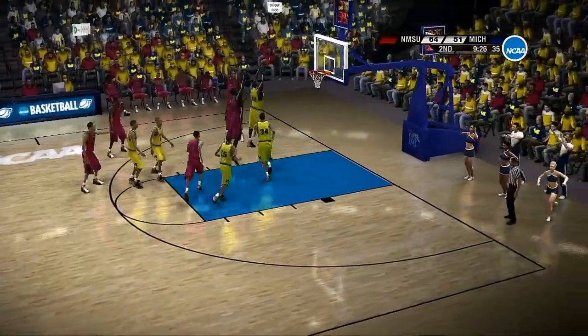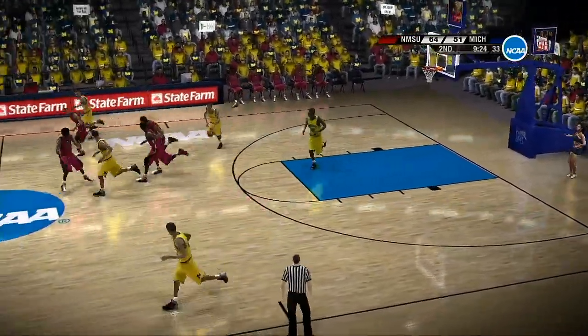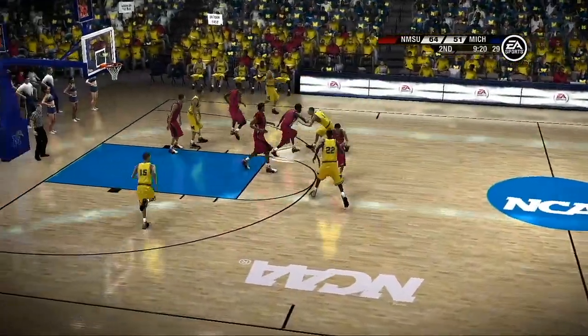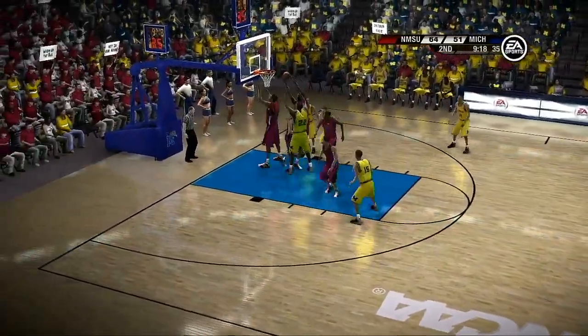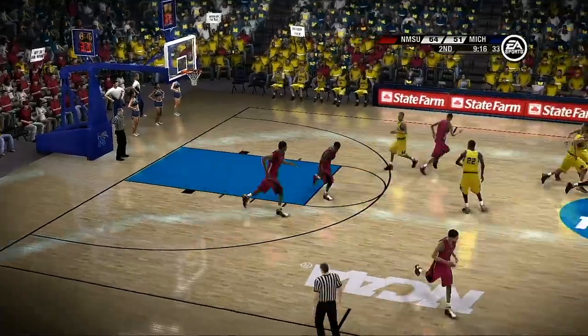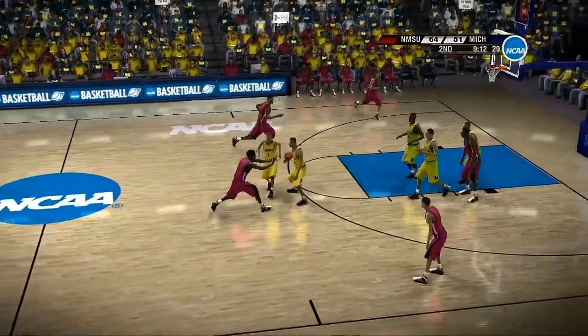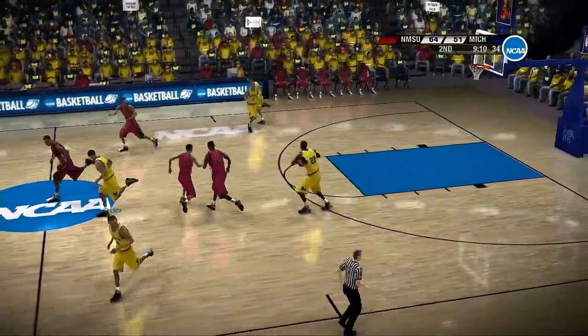He shoots from the top of the circle. Great screen set up, but the shot won't go. For the bucket. Doesn't go. Hey, Brad, this youngster is showing how to put the clamp on a player defensively. Spectacular defensive effort.